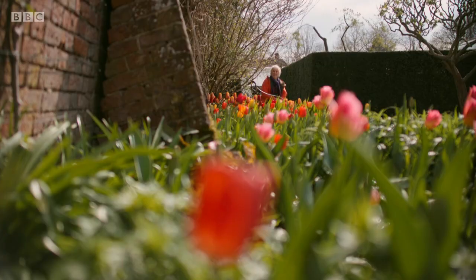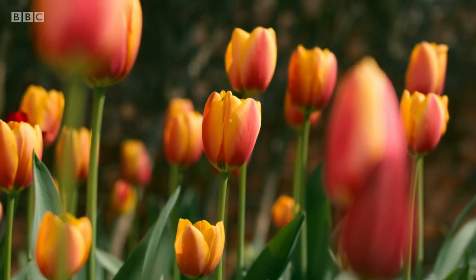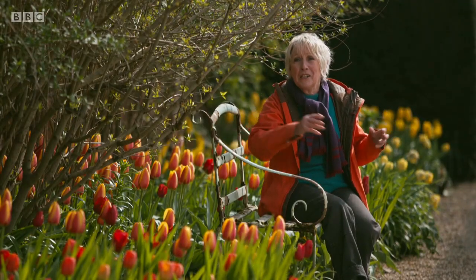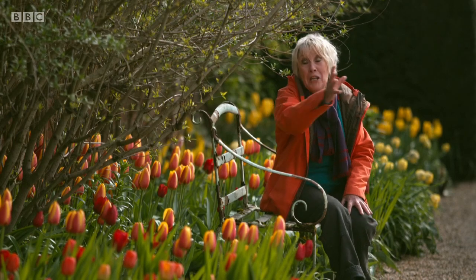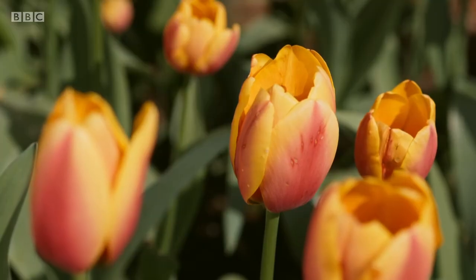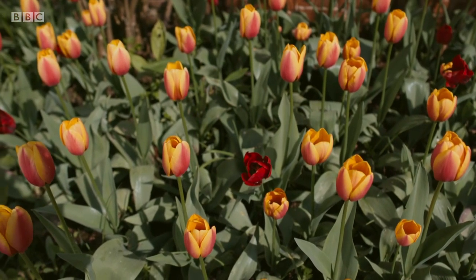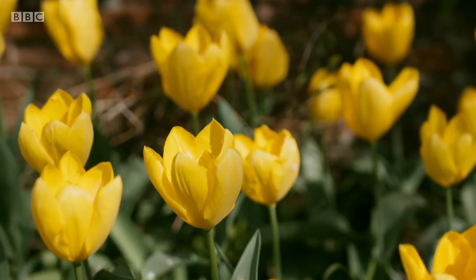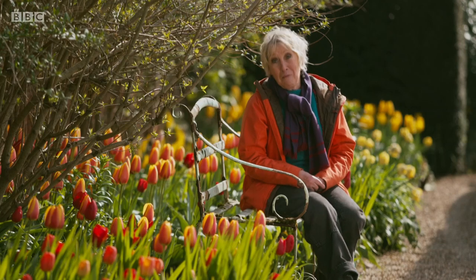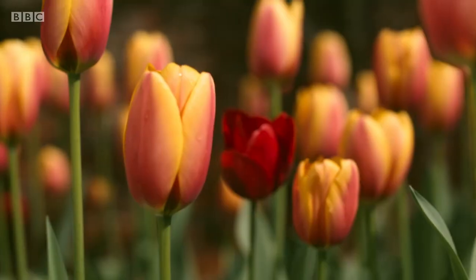Now these are highly cultivated tulips, but their wild ancestors live up in the mountains, all along the Tian Shan range, which stretches from China right through to Turkey. And winters there are freezing cold, whereas summers are hugely hot. And that's exactly what tulip bulbs need. They've evolved to live under those conditions. The more we can replicate those conditions, the happier our tulips are going to be.